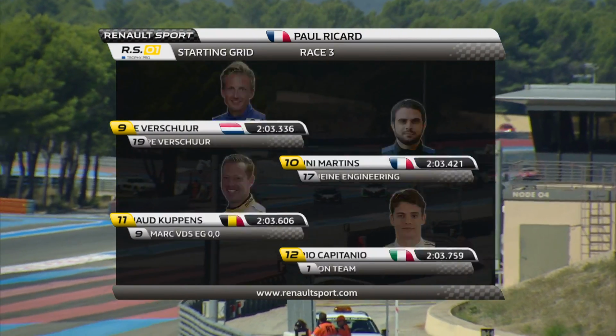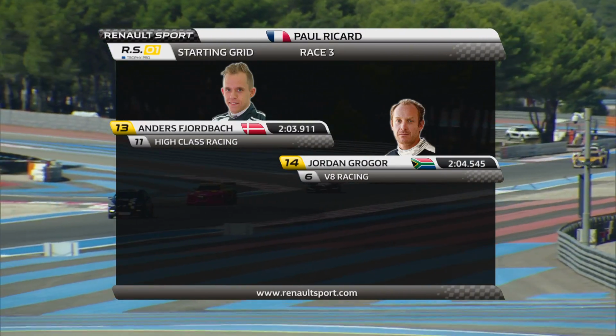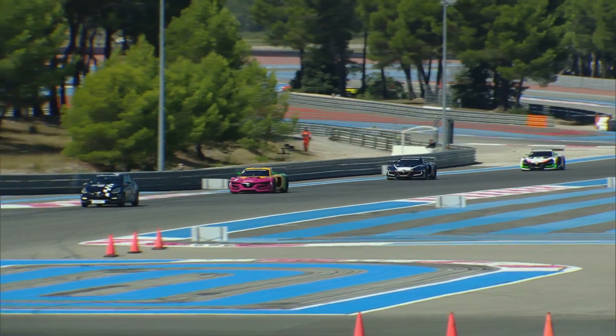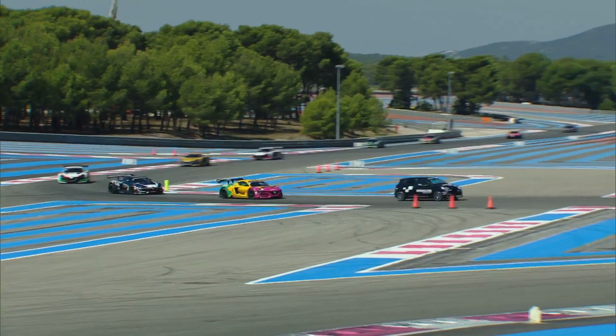Dario Capitanio starts 12th, and then on the 7th row it's Anders Fjordbach for High Class Racing. Dennis Anderson was in that car a little earlier on today, and Jordan Groger starting from the back of the pack. Don't expect Jordan to finish there though. That 6th car is capable of a little bit more, I'd say, than 14th position.